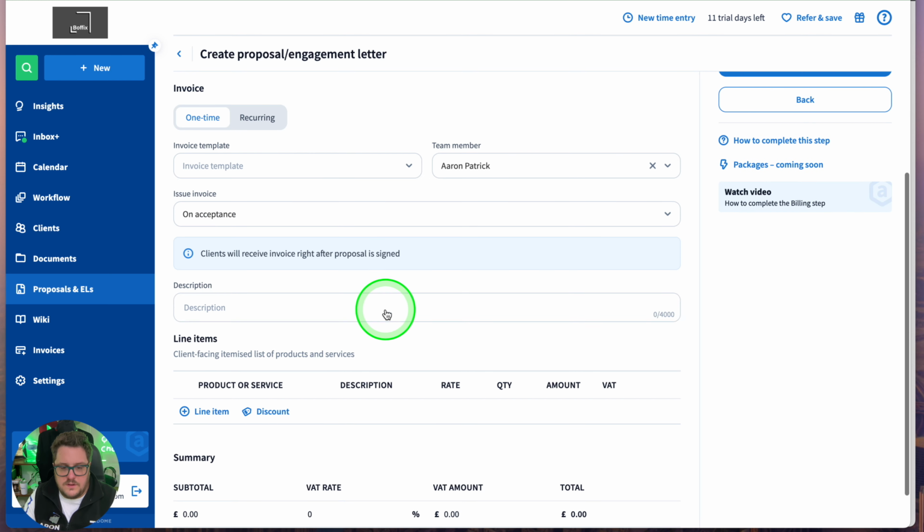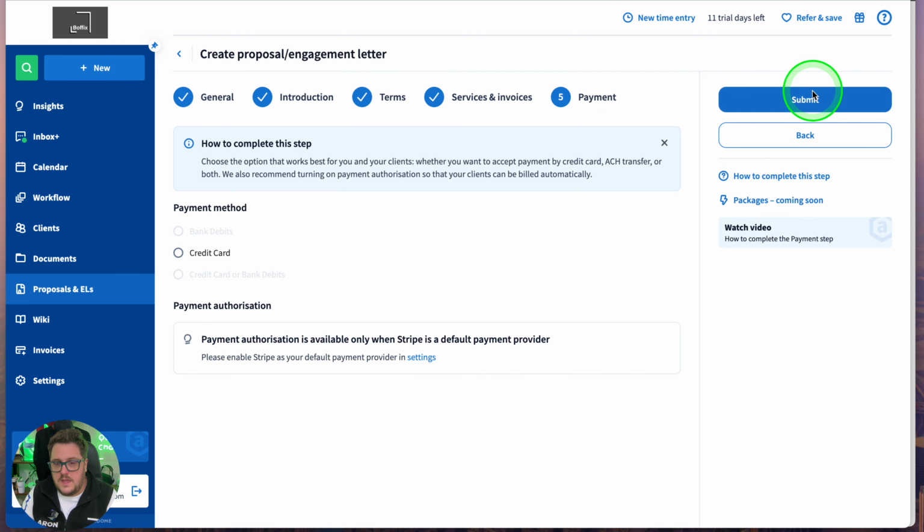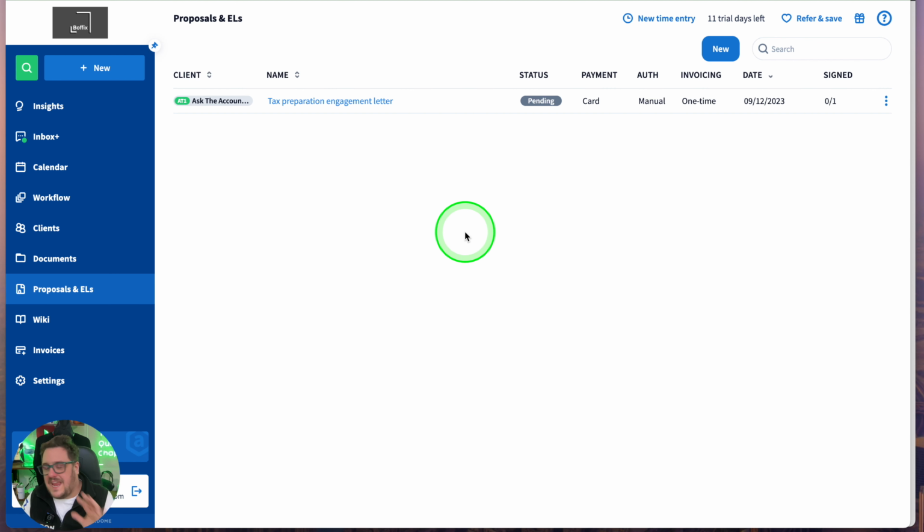Add an invoice for a deposit. I can even put the information in here as well. And maybe I want to put a £100 deposit to go in there and then press next. Put a payment method for them so they can make payments. And again, you can change all this if you need to and press submit. So that then we're easily able to go and create a tax preparation engagement letter. You can change it and call it whatever you need to. But ultimately that means that I can then get that sent over to the client.